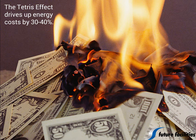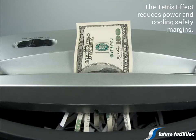Depending on energy rates and the type of cooling system, the Tetris effect will drive up cooling costs by 30 to 40% and increase PUE by 15%. This can amount to an extra $250,000 per year per megawatt of IT load on the energy bill. But these costs pale in comparison to losing IT services.